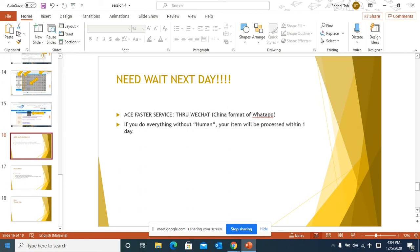Because the seller also uses courier companies, right? In China, they also use the courier company. The courier company may also mishandle parcels as well. Okay, so this is just a suggestion.